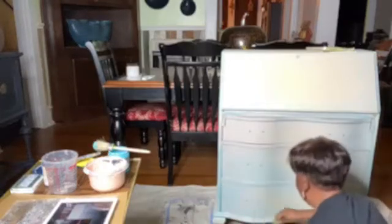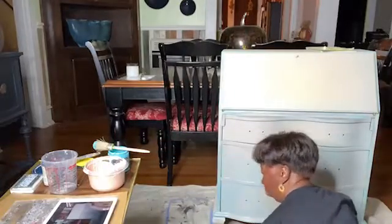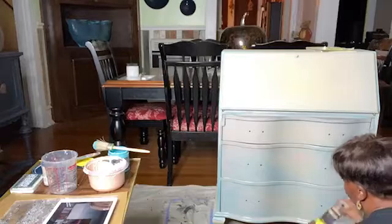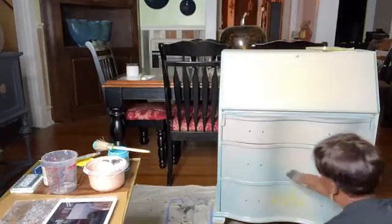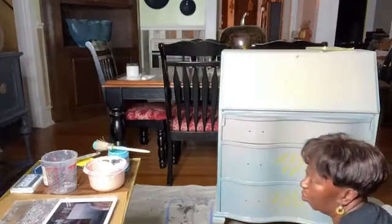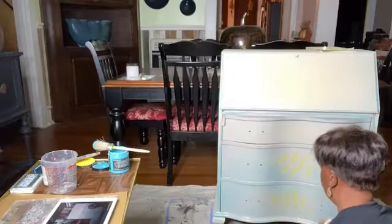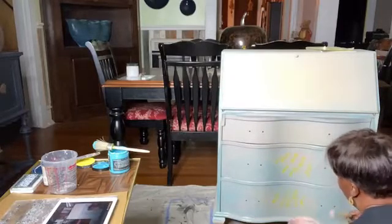And again, with blending, water is your friend. So you want to make sure you keep some water on hand. I'm going to add a little bit more yellow. And then what I'm going to do is I am going to go back with my original pink color and tone down a little bit of the peacock. I'm sorry, the sea glass.